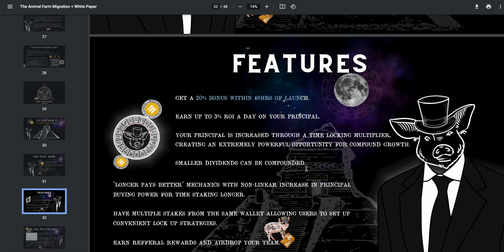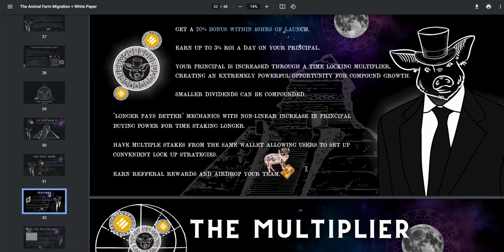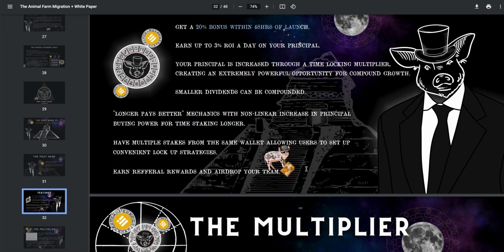Especially if you're smaller in the ecosystem and only have a few, obviously you're gonna get 20%. So if you put 10 into the protocol, you're gonna get 2 extra pigs. So that's a value of $400. So that's pretty good if you're able to do that. We're just gonna round it off as $200. So that was basically my idea and setup.